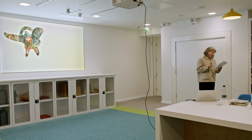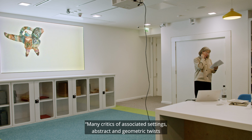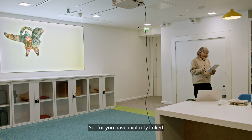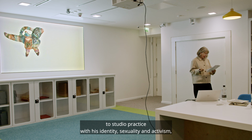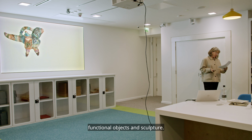that he made. Daniel Fountain writes about Suttie's queerness in his essay for the Crafts Council. "Many critics have associated Suttie's abstract and geometric twists on tableware to his interest in pre-Columbian architecture and pottery. Yet few have explicitly linked his studio practice with his identity, sexuality, and activism. Many works are provocative, phallic, and exist somewhere in between functional objects and sculpture."